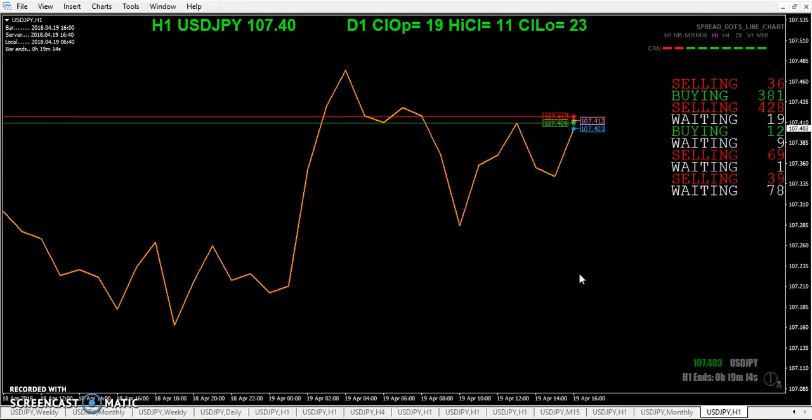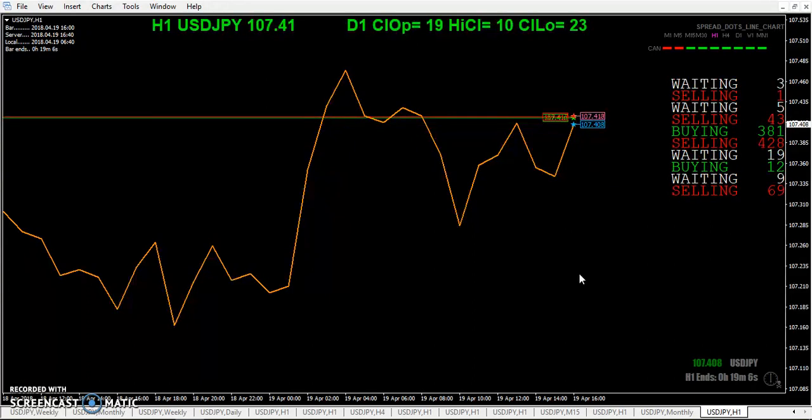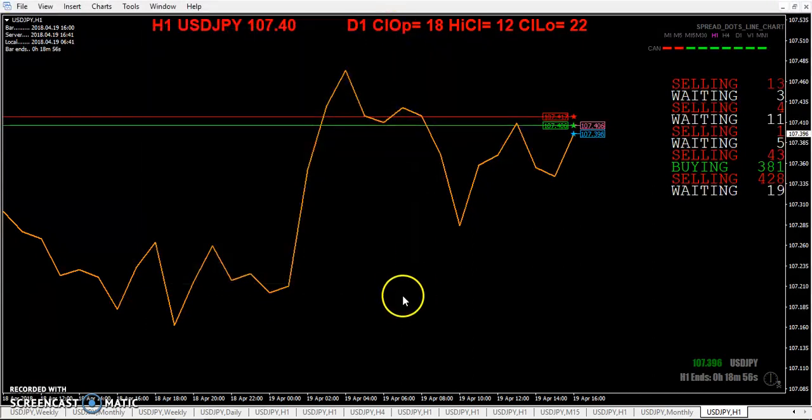And I will be sending out batch 3 sometime soon for the 2018 donationals, and it will have this new version of TRO 2018 spread dots.